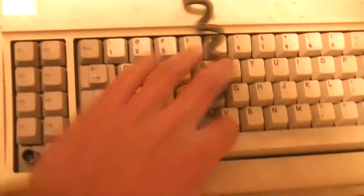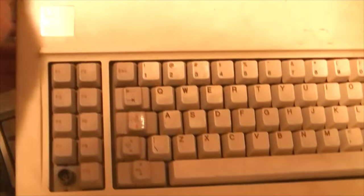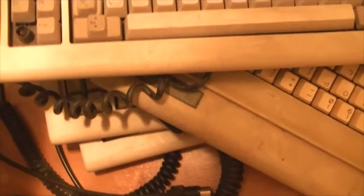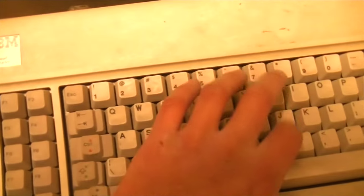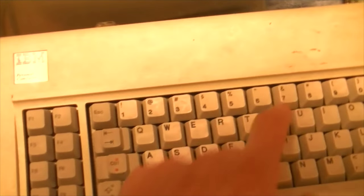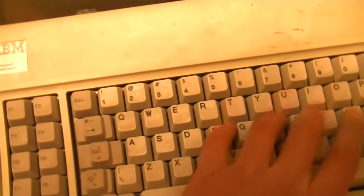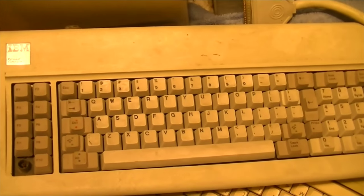IBM Personal Computer keyboards. I don't know exactly what these things went to. I don't know if these are 5150 keyboards or what. But I've got four of them sitting here, and there were many, many more to grab over there. Whew! There's some clicky keys right there.